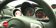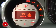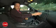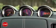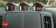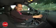Great crisp gauges. This one on the left is still kind of ugly, and it uses this bizarre little row of dots to show how much gas and temperature you've got. Yuck. Up here, classic Z stuff. This is the most hearkening to the original Z of all the modern cars. Now, this is where our nav system would go, but of course, in this very basic car, it's a storage binnacle. But again, nicely done.